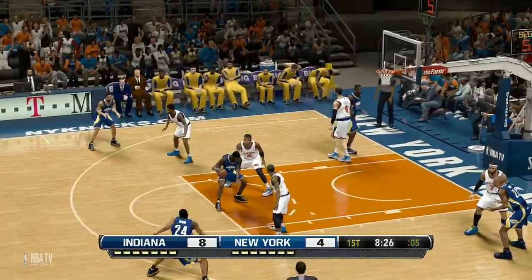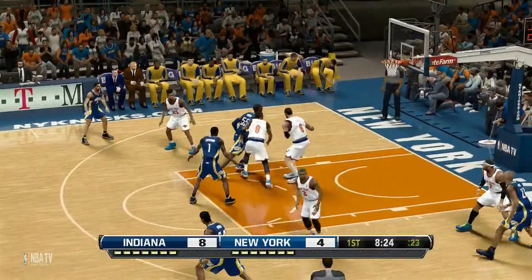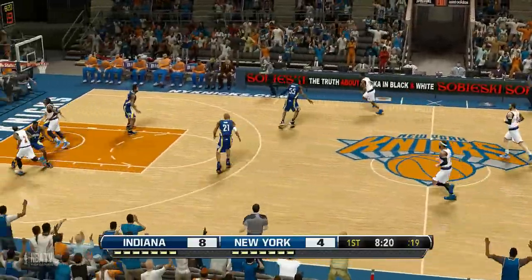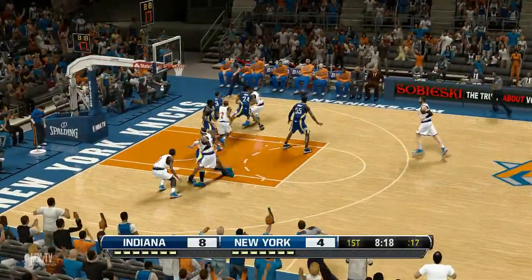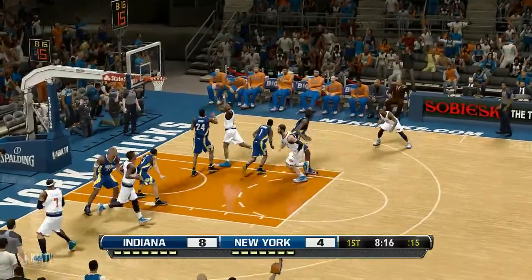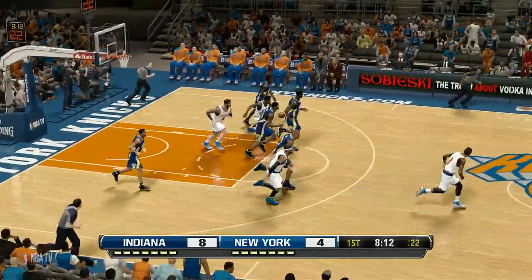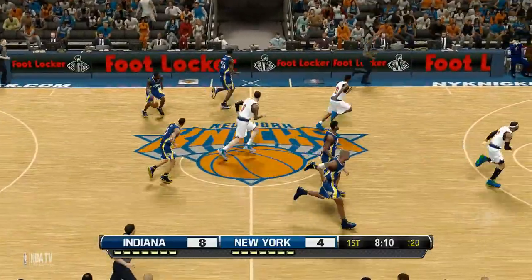Shot clock at 6. Inside to Hibbert. It's taken away by Smith. George against Shumpert to stop the drought. The shot is off. Excellent D there from George. Pacers leading by 4.